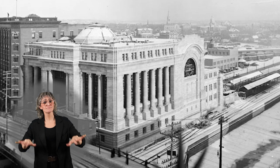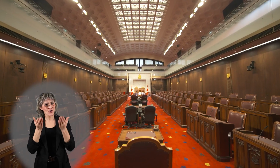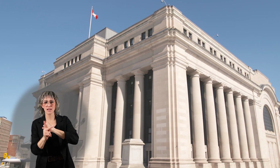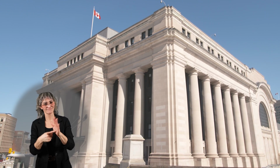From its origins as a train station to its current role of housing the upper chamber, the Senate of Canada building has brought people together from across the country. And Canada's parliamentary history will continue to unfold within these walls for years to come.